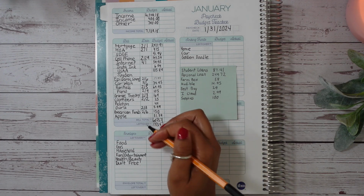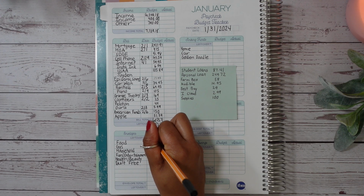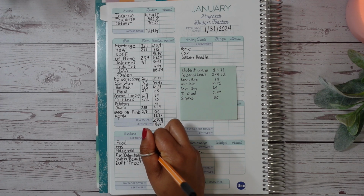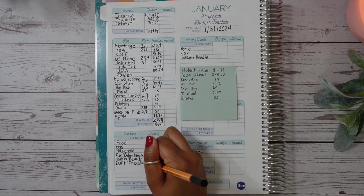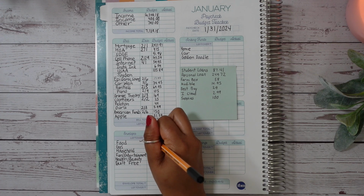This month for food, we are going to budget $540. For gas, we're going to budget our usual $300. For household, we're going to budget $125. For fun and entertainment, we're going to budget $75. For health and beauty, we're going to budget $150. And then for guilt-free, we are going to budget $50.